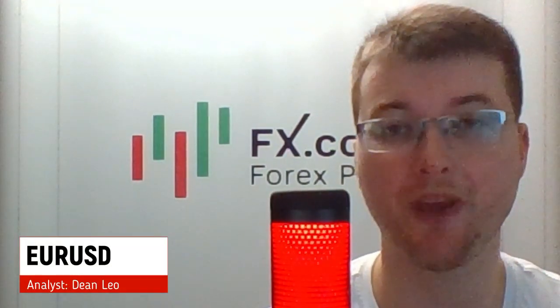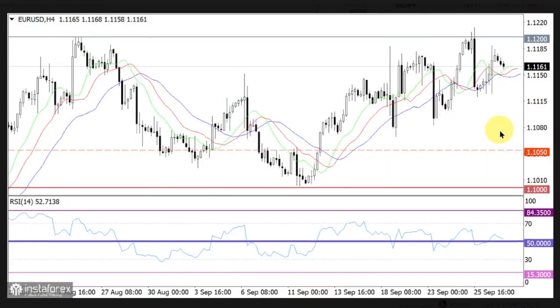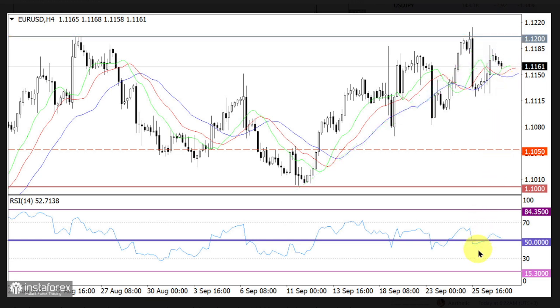And we're starting with the euro-dollar pair with Din Lao. Despite local speculations, the EURUSD pair is moving within the limits of the peak of the upward cycle, with the 1.1200 level acting as resistance. On the 4-hour chart, the RSI technical indicator moves in the buyer's area of 50-70, indicating a prevailing bullish sentiment among market participants.